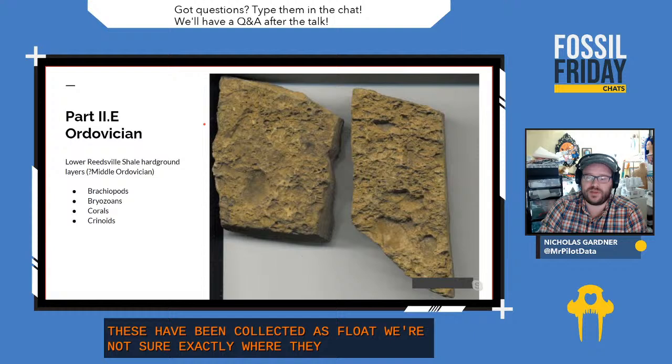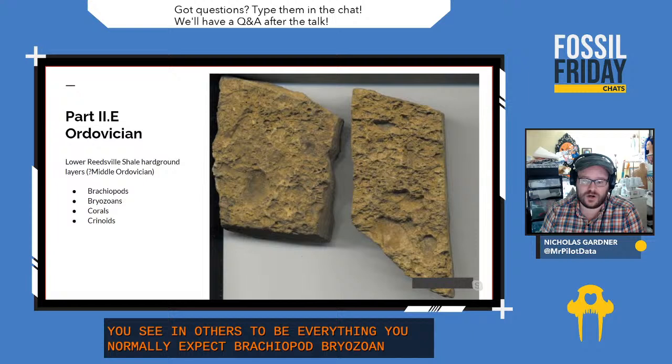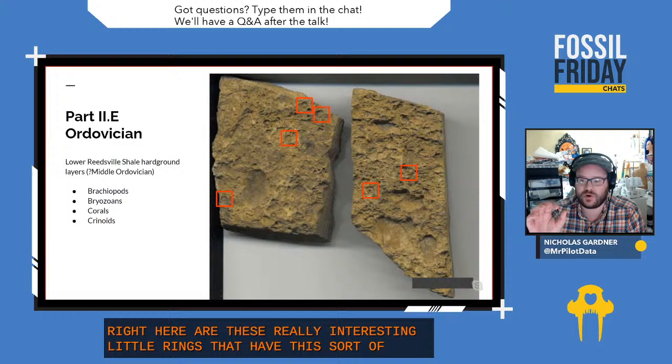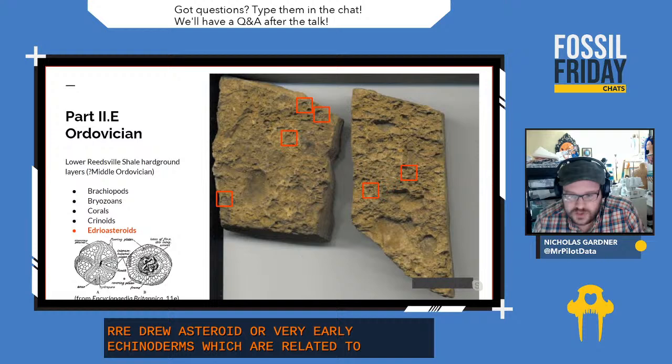And they're really neat because, one, they're very skeletally dense. And you see everything you'd normally expect: brachiopods, bryozoans, corals, crinoids, etc. But what's really exciting is what you see circled right here, these really interesting little rings that have this sort of star shape inside them. When you get those under a lens, what these actually are, are edrioasteroids, very early echinoderms, which are related to blastoids and things like that.